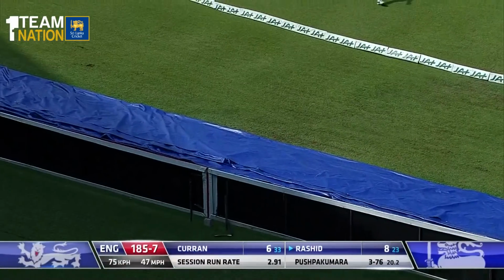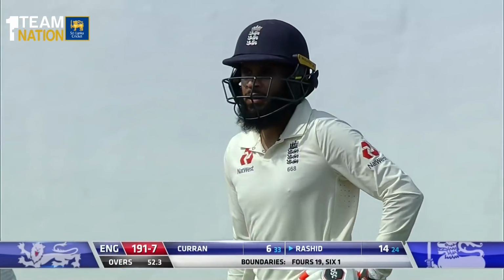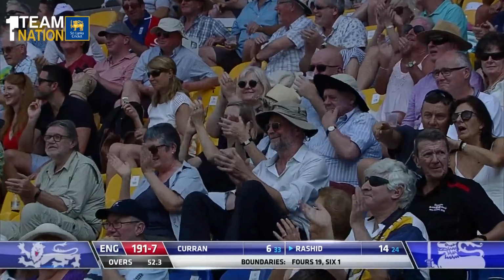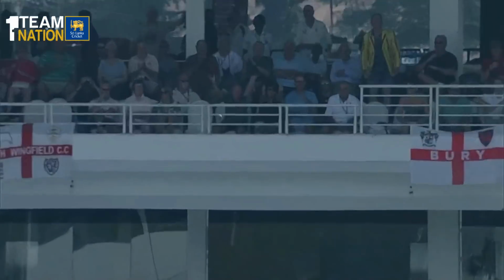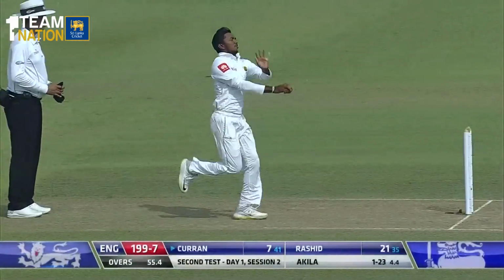Well, 6 more to England. First 6 of the match. He surprises you, Rashid. That's a good hit. Well, he's more than useful, Adil Rashid. Takes a couple of skips down the ground and hits it right towards the side screen.